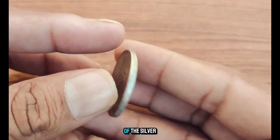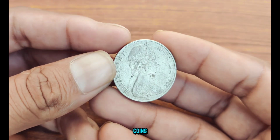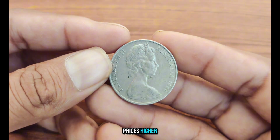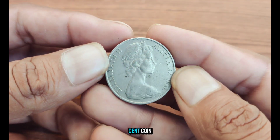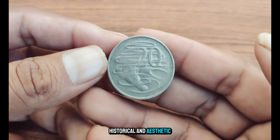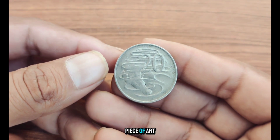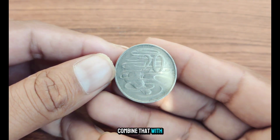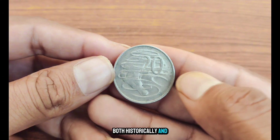Demand: as awareness of the silver shade variation grows, more collectors are actively seeking these coins, pushing demand and prices higher. If you have a silver-shaded 1980 Australia 20-cent coin, now is the perfect time to consider selling, as its popularity continues to rise. Historical and aesthetic appeal: the platypus design and Queen Elizabeth's profile on this coin make it a piece of art in itself. Combine that with the unusual silver appearance, and you have a coin that stands out both historically and aesthetically.